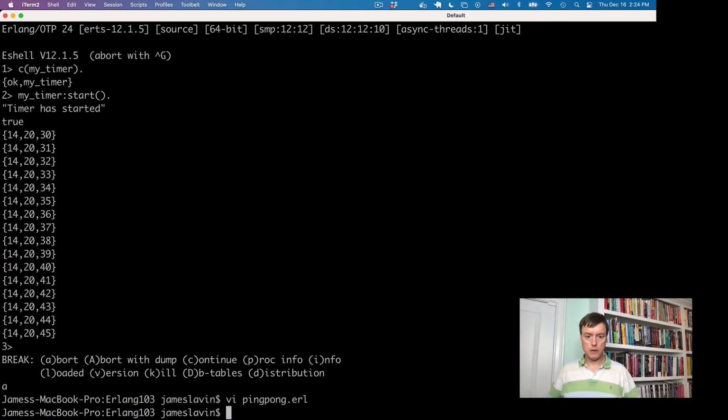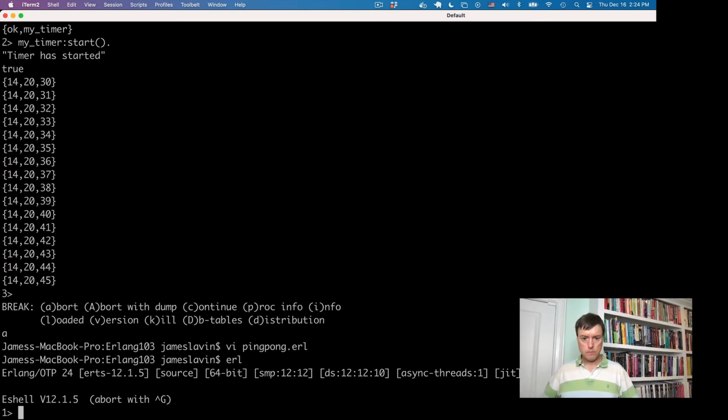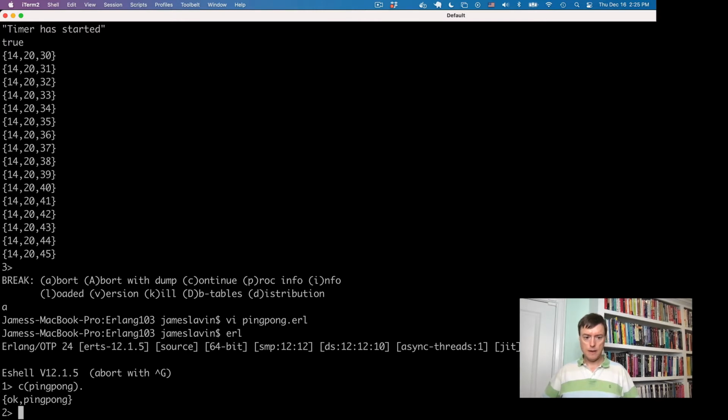So we're just going to run this. We're going to load and compile this program, which we do with c for compile, pingpong, and then we're just going to start it.